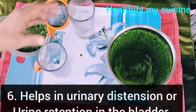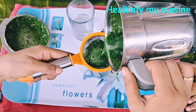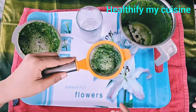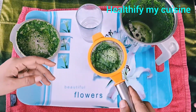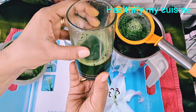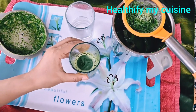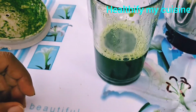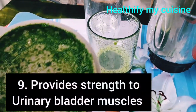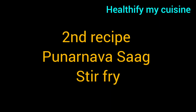It's believed to play a key role in preventing and treating urinary distension and urine retention. This is anti-spasmodic, anti-inflammatory, antiviral. Now strain the juice through this strainer and you can just simply have 1 to 2 spoons of this juice daily till you get rid of the urinary tract infections. Or if you have post-void urine more than 30 cc, this will also help in the strength of your urinary bladder.